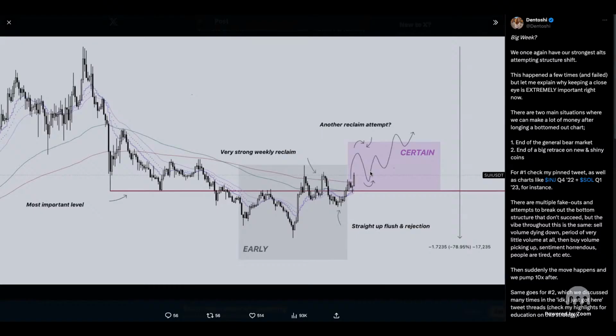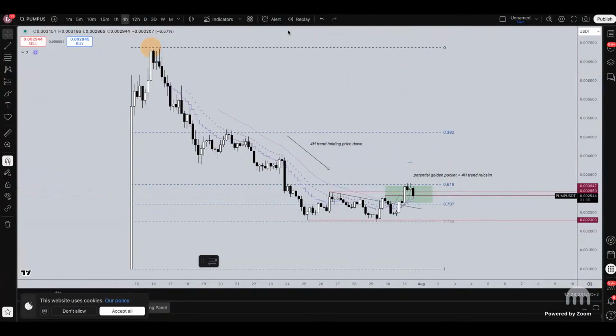But there also are people that are underwater for two weeks most of the time whenever they buy something, then maybe it's just not your strength and you are better at buying with a support or resistance flip in that case.